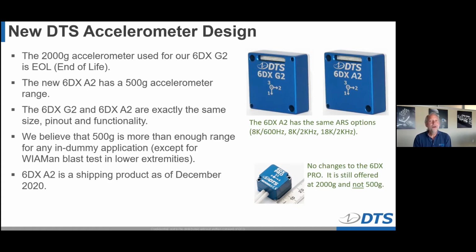For those of you who use our 60X Pro sensor down on the lower right there, no changes there. We are going to continue to offer that in the 2000 G range and not the 500 G range. We have basically done an end-of-life buy on the accelerometer elements that we have, and we have many years of supply for those to create that product. We understand in biomechanics and some other applications that having an accelerometer that will go to 2000 Gs can be important.